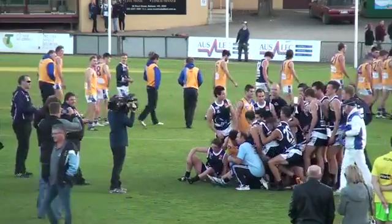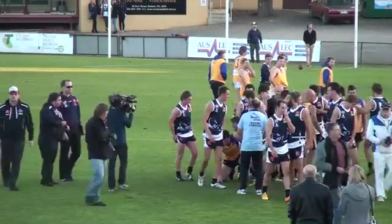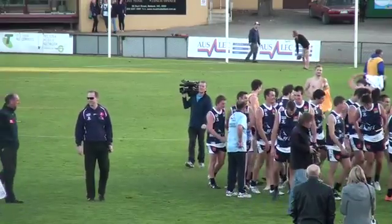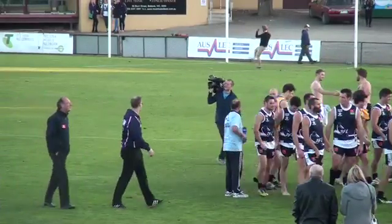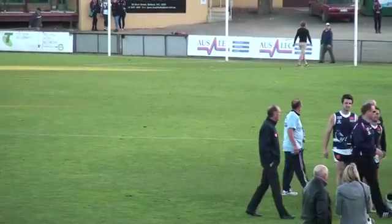Oh, I think both of them had solid games and deserved the medal, and there's a number of people who could have been best on ground. Yeah. Nathan Horbury played a very good first half, was clearly the best on the ground from the first half. Obviously did enough to hold it.